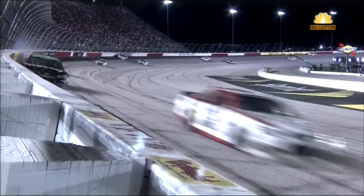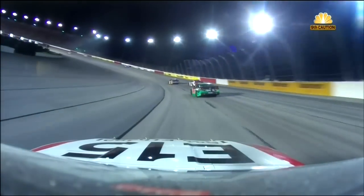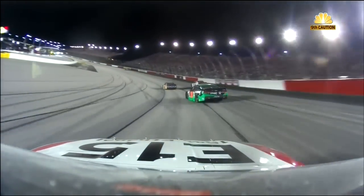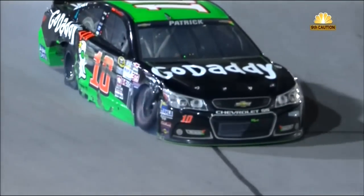This is a tough place, Rick. The lady in black doesn't care if you're running first or running 15th. And this is how easily it can happen. You see, she's just trying to get the power down, just trying to accelerate off the corner. One wiggle, but at Darlington, you're already so close to the wall. There's no room to save it.